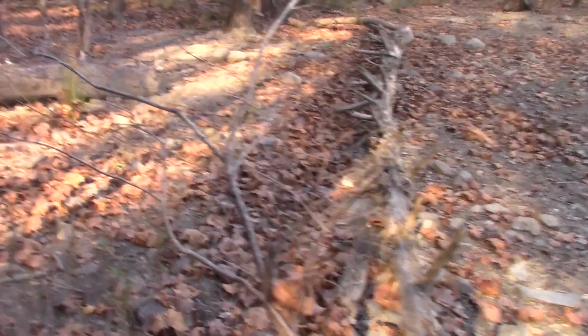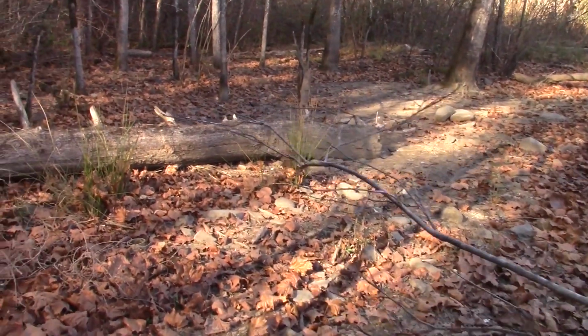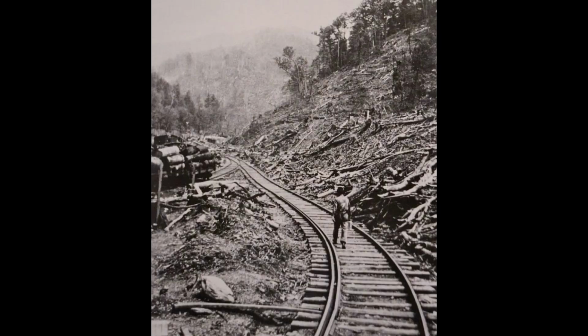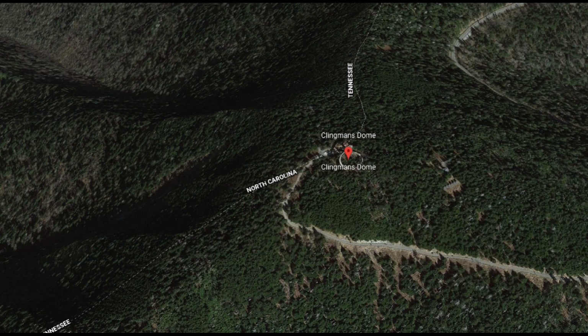The Norwood Lumber Company of West Virginia located a large band mill here at Forney in 1908. It operated here for 17 years. Small gauge railroads were constructed up most watersheds, including a little over 11.5 miles on the side of Clingman's Dome.